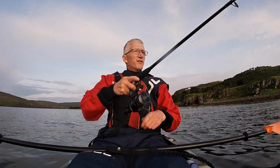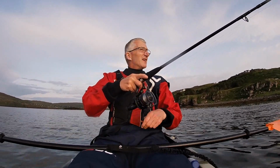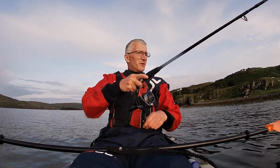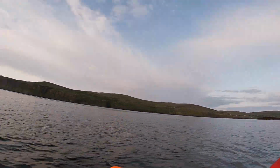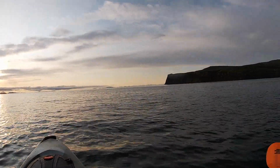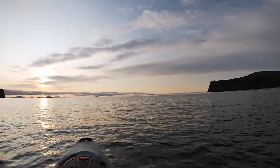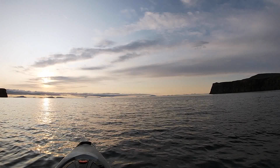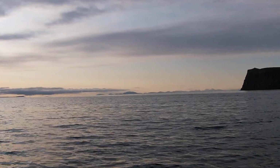I've got to watch my drift. I'm drifting out to sea. I'm about as far down the loch as I want to go, really. I'm going to spin you around. Oh, sorry about that, folks. So you can see the Outer Hebrides. And you see that. Let me zoom in. It's away over there. That's them there.